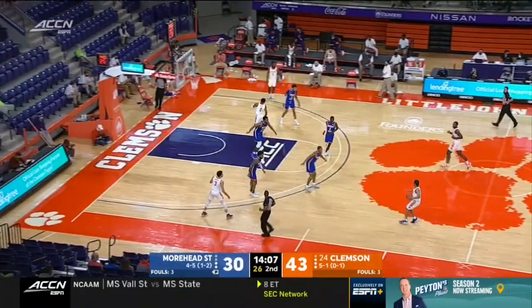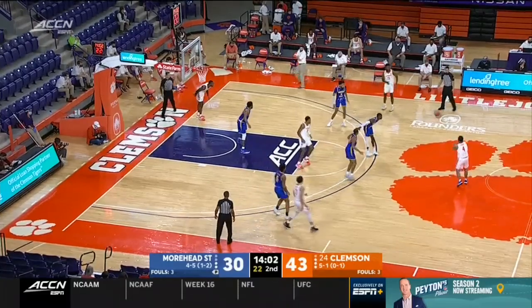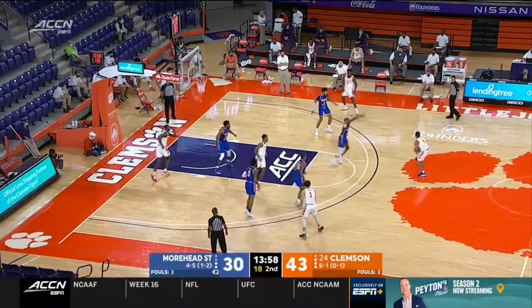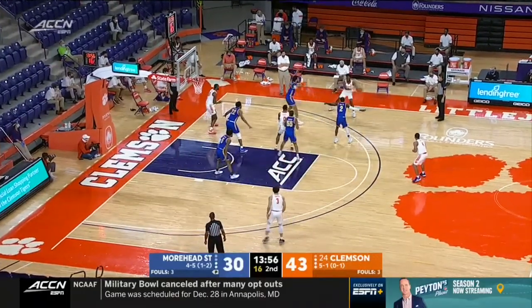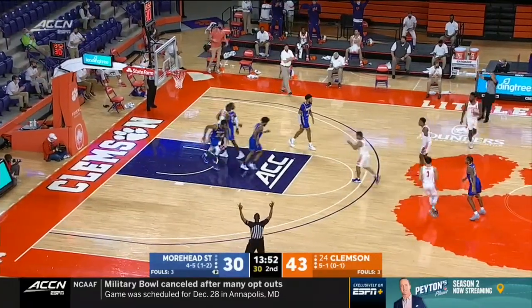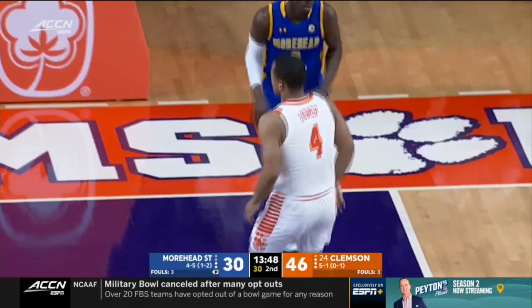Excellent patience by Morehead State. Not to panic when the shot clock was at 5 on the offensive rebound. Again, dribble penetration by Morehead State pays off. Open 3 by Nick Honor. Yes, the Fordham transfer on the A-10 All-Rookie team a couple of years ago.